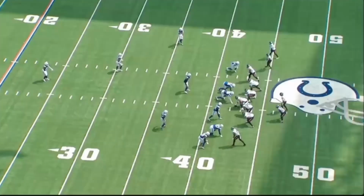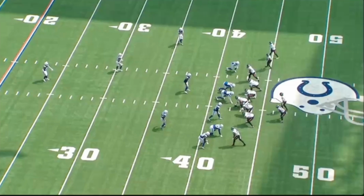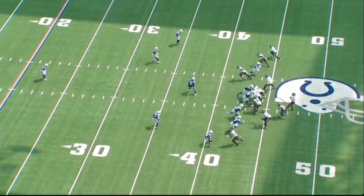3rd and 11 from the Indianapolis 42-yard line. Texans running a variation of a dagger concept where now the slot receiver, Tank Dell in this case, is going to be running the deep dig route with the tight end running a clear out route, and Stephon Diggs running an outbreaker that comes back in. He's going to be kind of the underneath route that's supposed to bring underneath coverage down to free up the dig. The Colts run a soft coverage here.